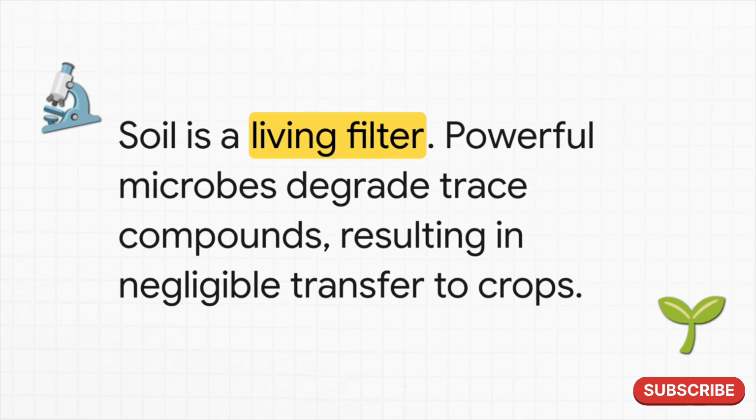Studies show that any transfer to the actual crops is down at the parts per billion level. I mean, to put that in perspective, that's like 1 second in 32 years. The exposure is totally negligible.